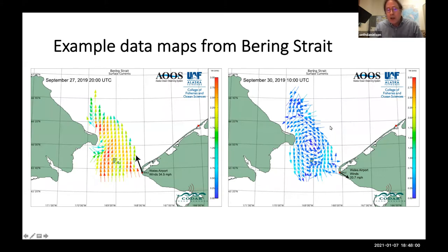Whereas in this other image on September 30th, just 2 or 3 days later, the wind was blowing 20 miles out of the northwest, and the flow was very much more complex, going north through the eastern side of the strait and south through the western side of the strait.